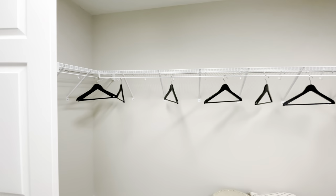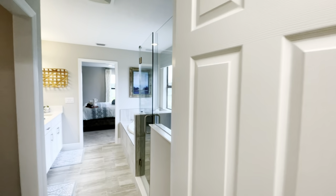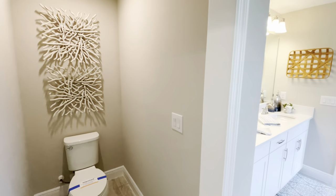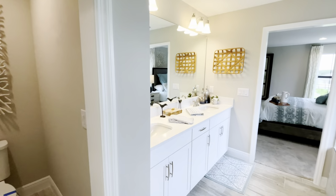One of the best parts about this builder is that you can truly customize your home. So there are a lot of upgrades and finishes that you can choose, so they are a semi-custom builder.